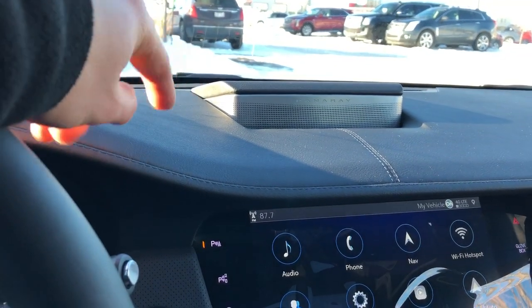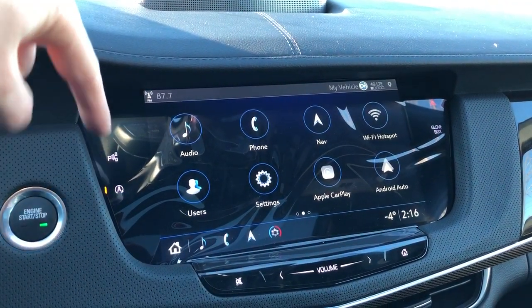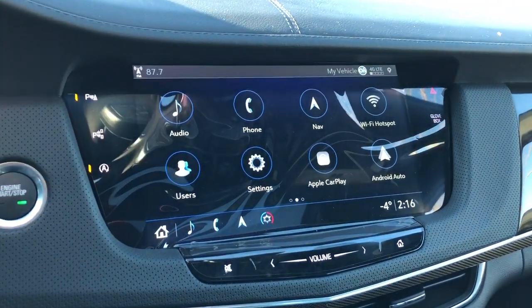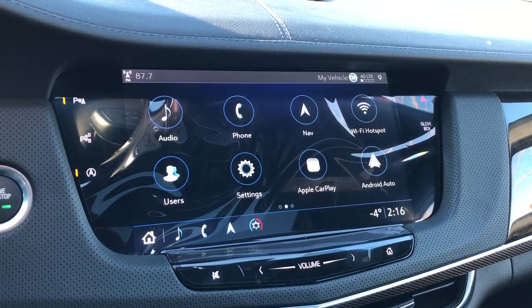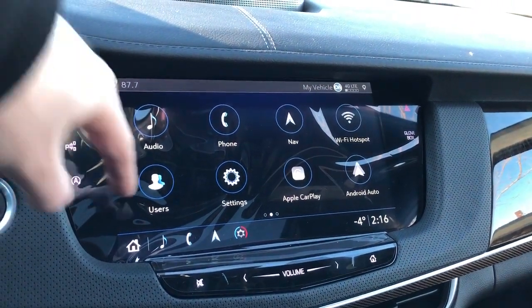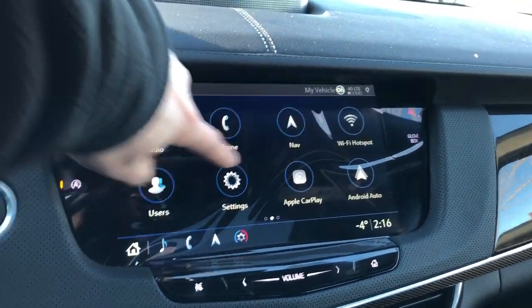Panaray audio, which extends and descends into the dash. Park assist and automatic start stop on the left side of the infotainment. And then we have our hazards and glove box release on the right. Audio, phone, navigation, Wi-Fi hotspot up front. We have our users, and this car also comes equipped with Apple CarPlay and Android Auto.